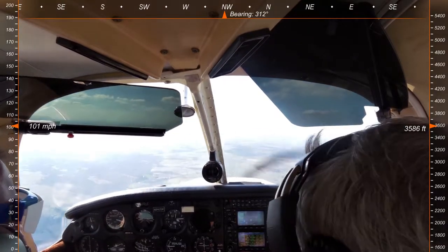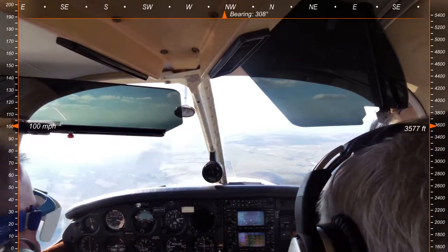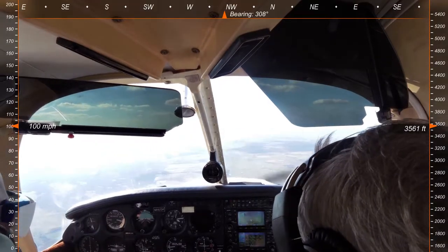So if you bring the rest of your flaps in, you'll get some drag, and you can kind of creep down to 3,000 feet and level off. When you level off, your airspeed ought to come back.